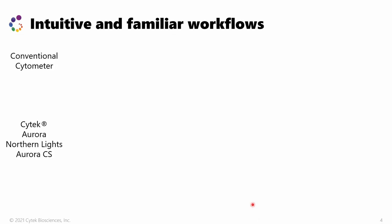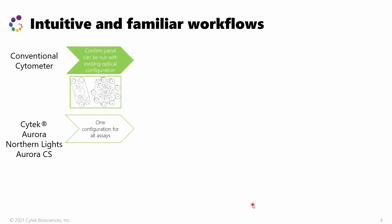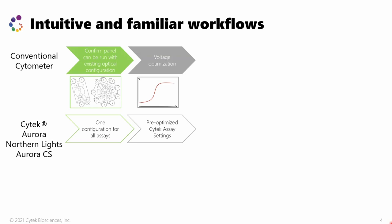For all these benefits to full spectrum flow cytometry to really make an impact, we, the SciTech team, spent a tremendous effort to make our SpectroFlow software as approachable as possible, even improving on familiar workflows. For example, since SciTech's full spectrum instruments, including the Aurora Northern Lights analyzers and the brand new Aurora cell sorter, record all emitted light from each fluorochrome, as long as it is excited by the lasers on board, you can run it without having to confirm the existing optical configuration. All our full spectrum systems also come standard with pre-optimized SciTech assay settings, removing the need to optimize the voltage or gain on each individual detector for every new assay.